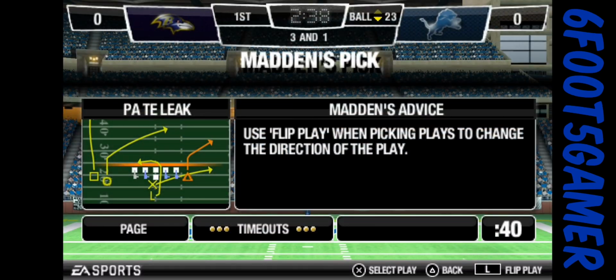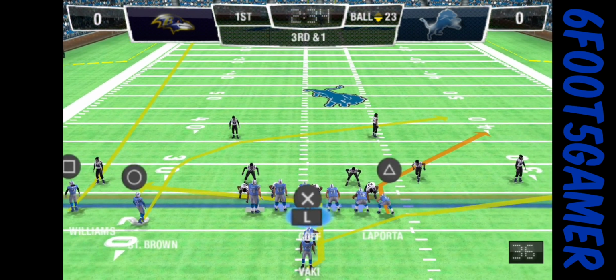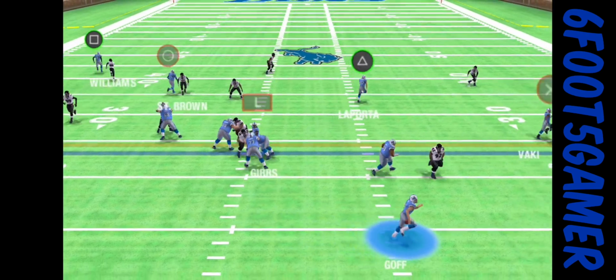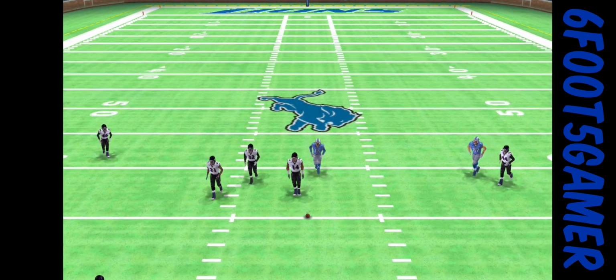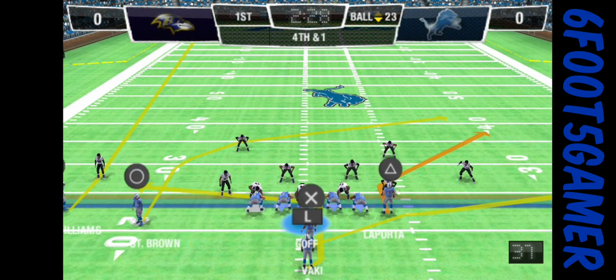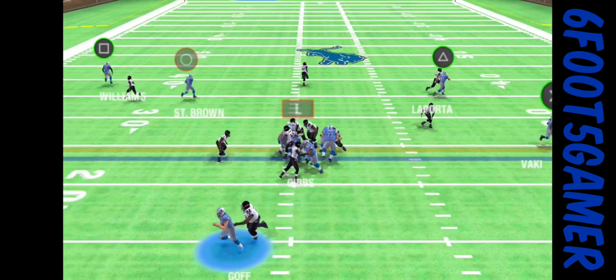I can tell you there's nothing more fun than playing offensive football when your offensive line is getting that kind of push. The pass is tipped away. Running out of time.